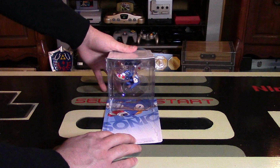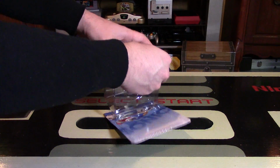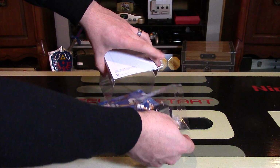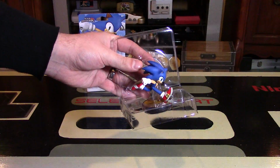So there we have it. Just going to bend that right up and pull out Sonic for the very first time. Get him out of this box packaging. So there is the box packaging in pretty good condition still, and there we have the Sonic.